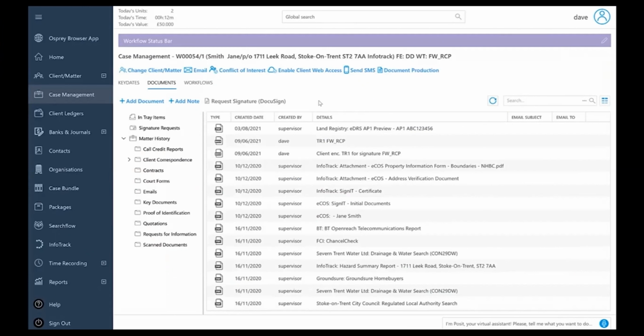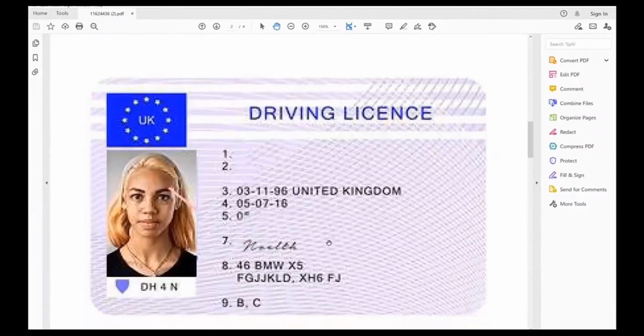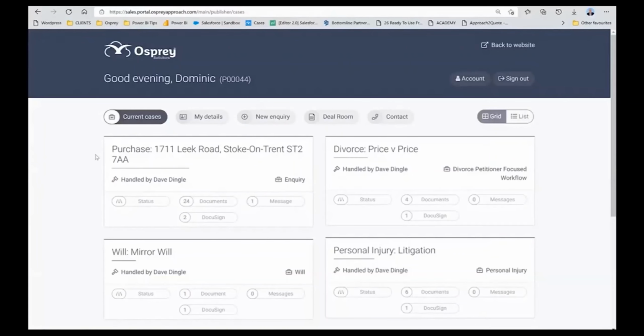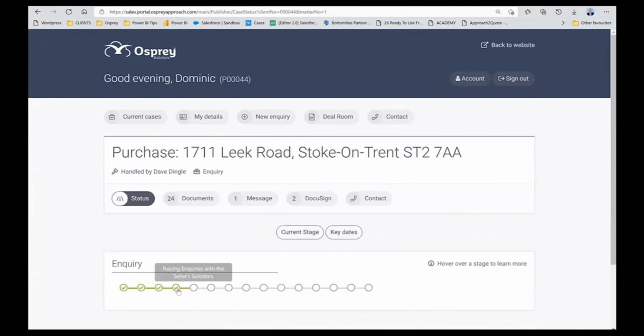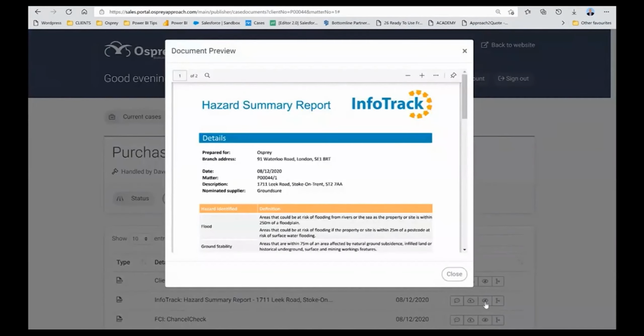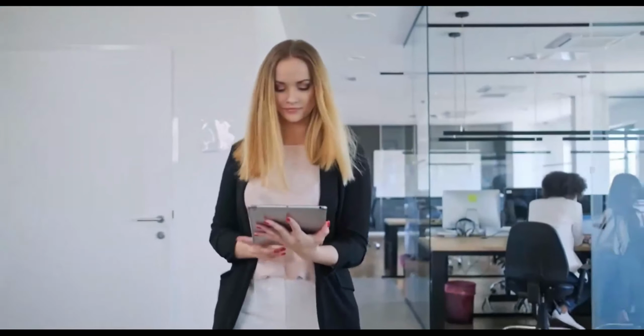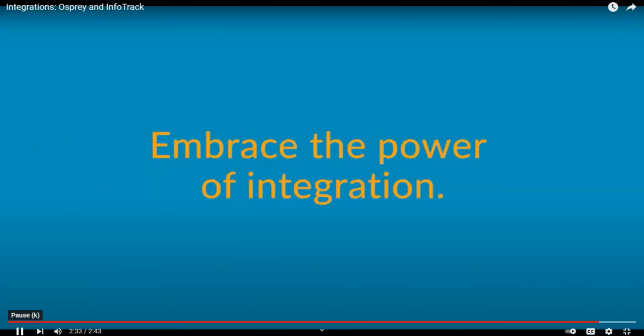All letters, documents and forms are returned from InfoTrack directly to the Osprey matter history, so there's no need for additional saving and uploading of files. Clients can access their case history through the client portal. They're able to see the status of their transaction and view their InfoTrack search results. Streamline your workflows, save time and minimise risk with intelligent integration between Osprey Approach and InfoTrack. Embrace the power of integration.